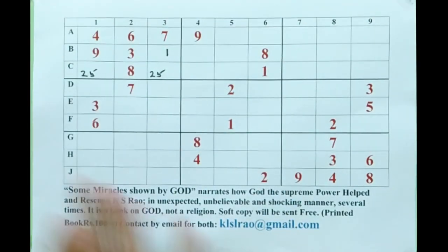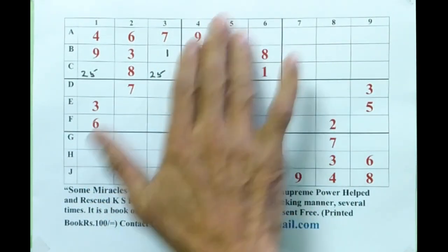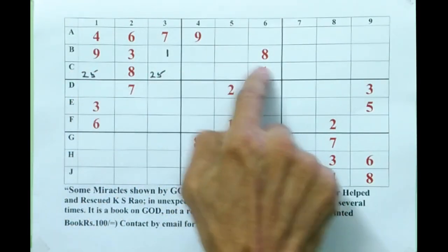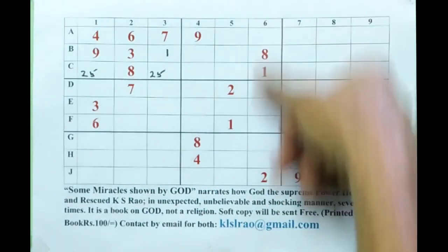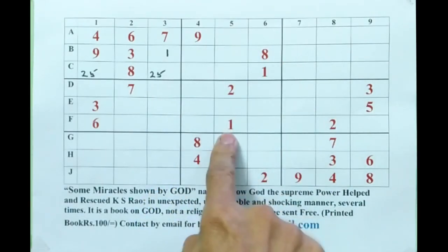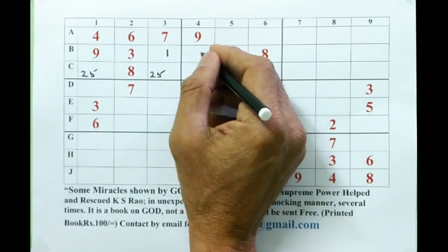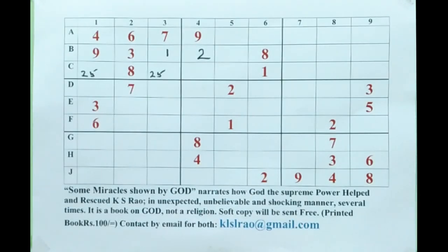Okay, now, at this time, let us look at this box. This box, number 2, we have written a pair here. It is number 2 and 5, cannot get repeated here. We have a 2 down below here in column number 6. We have a third 2 also here in column number 5. Looking at this box, the only place available for number 2 is here. Okay, I hope I am clear.